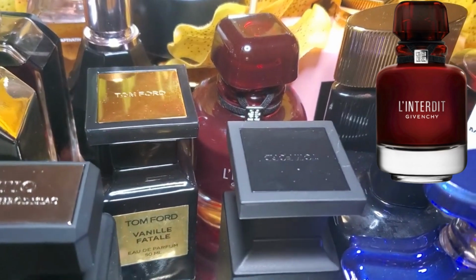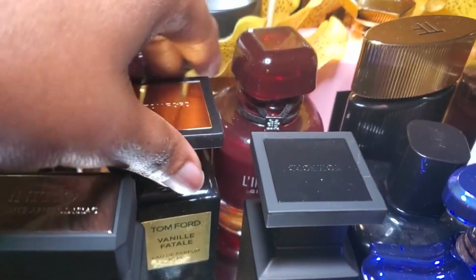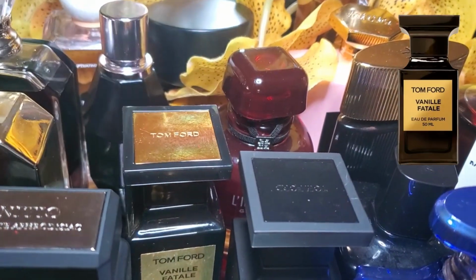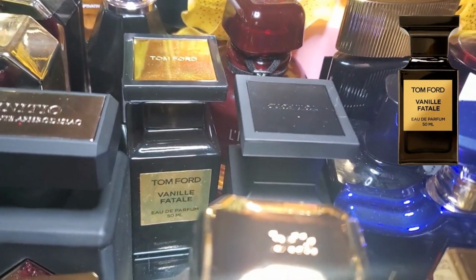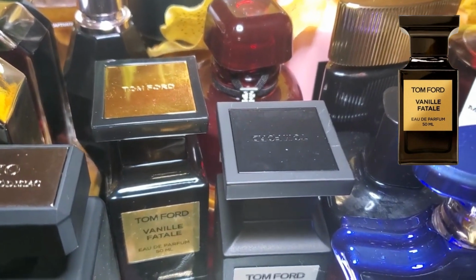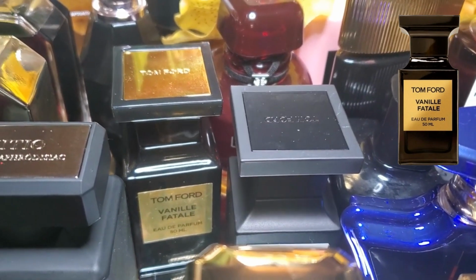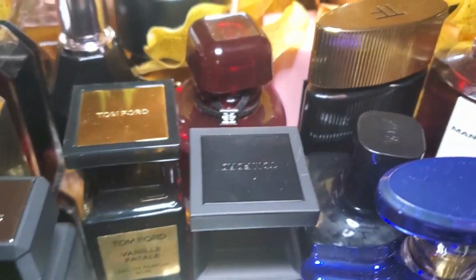So good. Highly recommend, if you don't have it. Okay, and another Tom Ford, I'm Tom Ford up. Vanille Fatale, you all, that is a beautiful vanilla. My vanilla lovers, if you love a good vanilla, honey, get your nose on that. I think you will not be disappointed. It's a sweeter vanilla, in my opinion. I would highly recommend it.